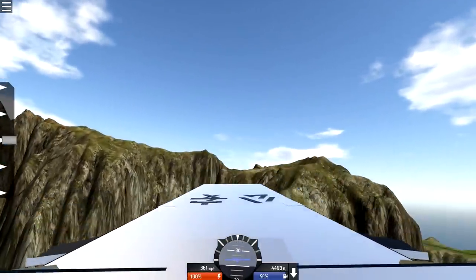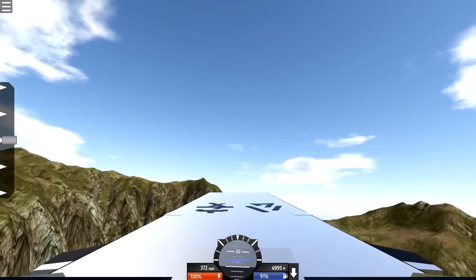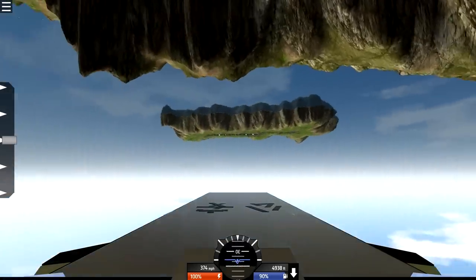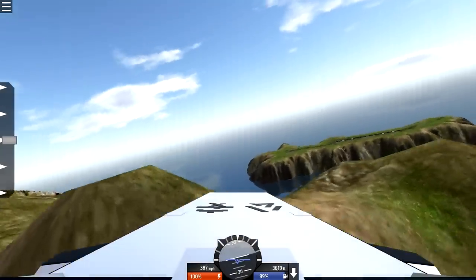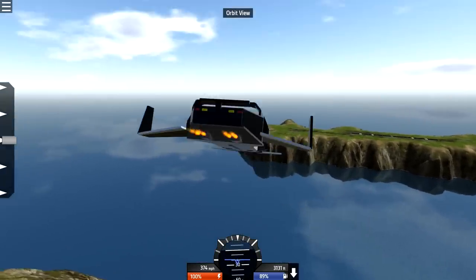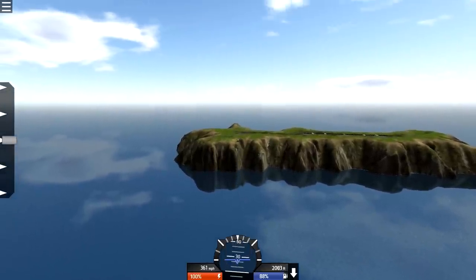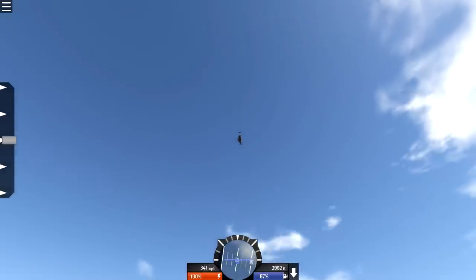Yeah, look at that. Cockpit view right there. Sweet. Coming in hot. Coming in. Oh, man. Oh, man. It's not incredibly maneuverable, but it's pretty cool nonetheless. It's so cool. I love doing flybys. I don't know why I'm so obsessed with them. Dude, that's pretty sweet, man.